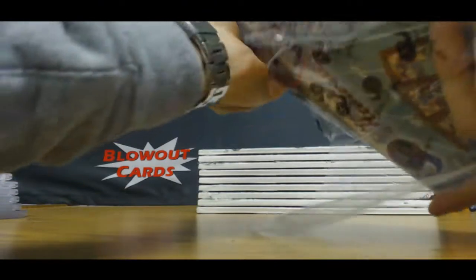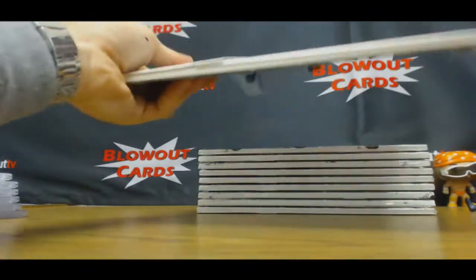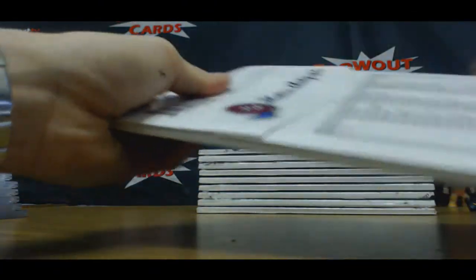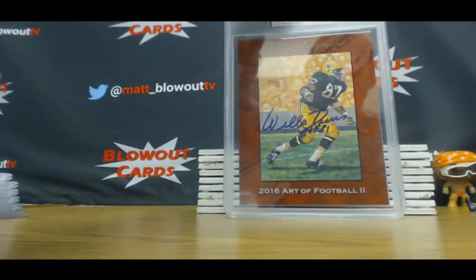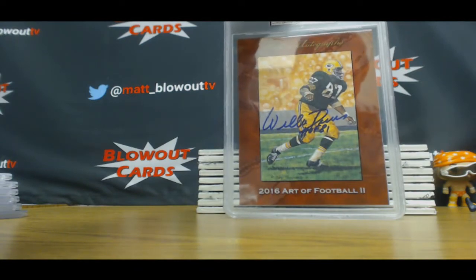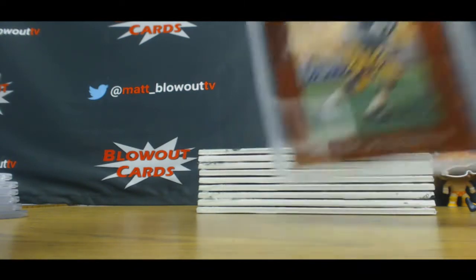Oh my god, that sounds incredible. Dave, holy cow, man. All right, next up is Willie Davis, 47 of 50, gem mint 10, Packers.